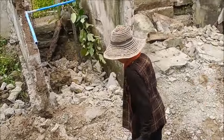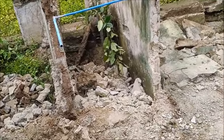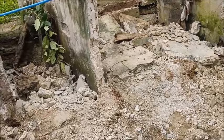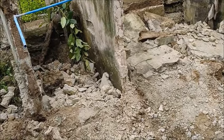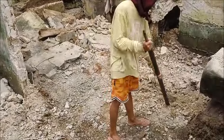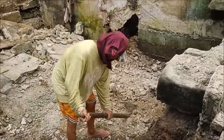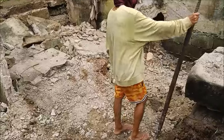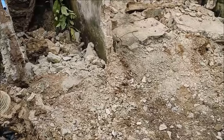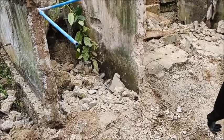So, I guess since they're moving everything over into that other side, this is what's going to be used. I don't know. Oh, they're going to reclaim these. I'll talk to Tatai about what he's got planned here.